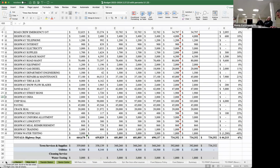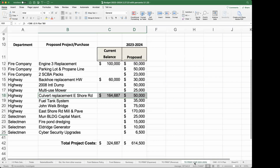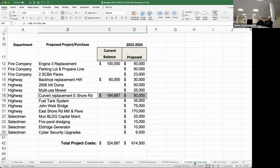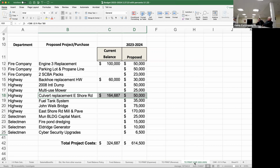Yeah, I'm not sure. I never heard of needing a CO for that. A certificate of occupancy? Right, I don't know if we need that or not. Well, nobody's living in there. Well, I understand that, but it's still a structure. It says shed in the name.